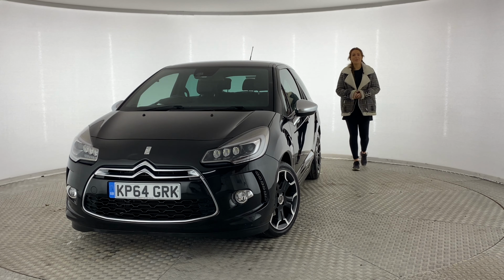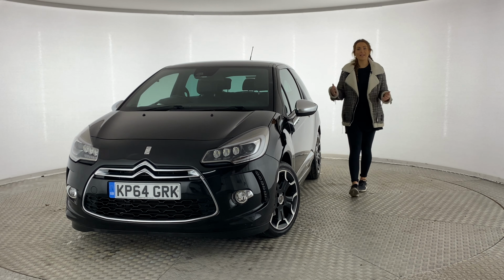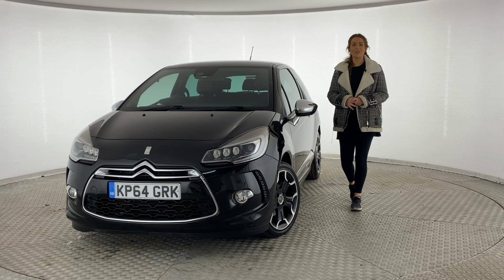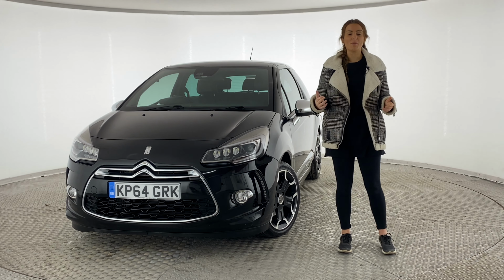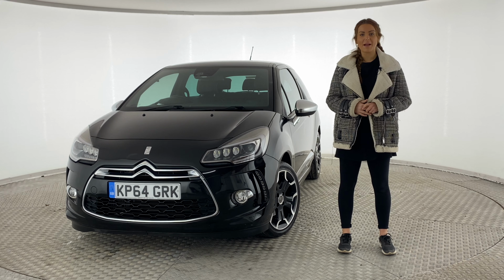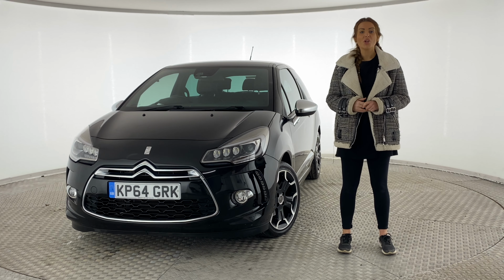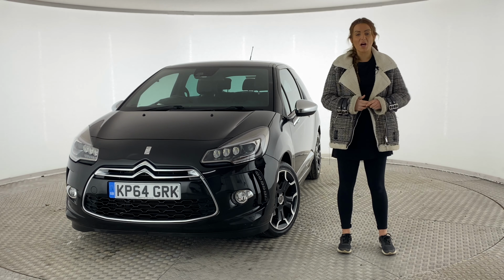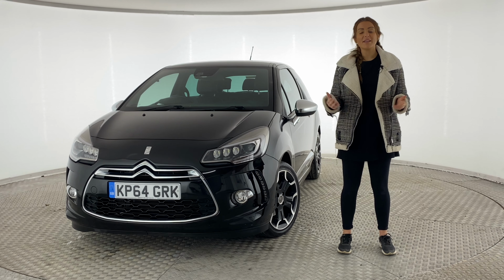The final category is price and value for money, and I've compared the DS3 against other models of a similar age range and mileage. If you wanted to go for the more powerful Mini Cooper S, the 1.6 model, then it's going to set you back around the £9,000 mark, and there's actually 150 of those to choose from. Go for the more power-matched Abarth 500, then it will cost you around £7,000, and there's 90 of those to choose from.